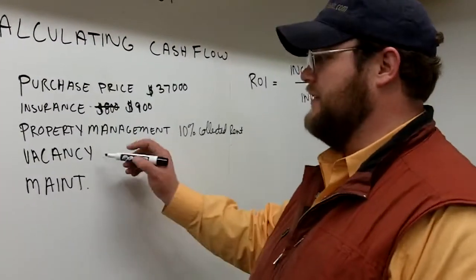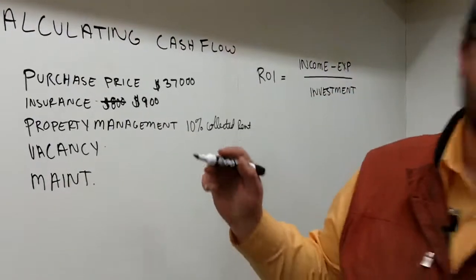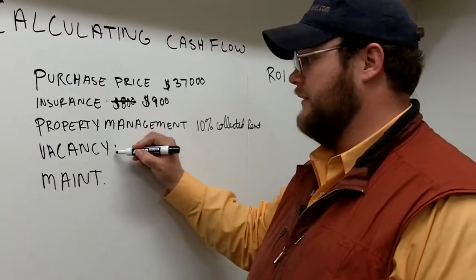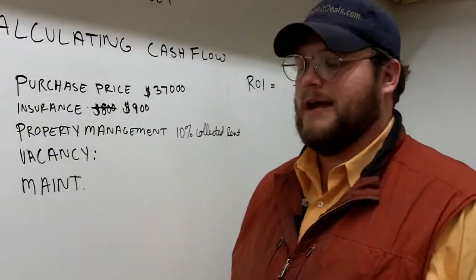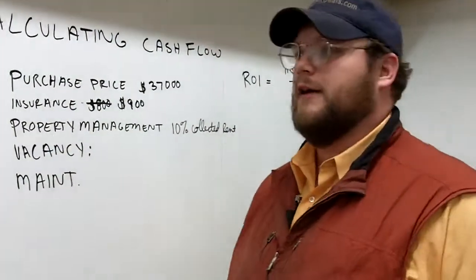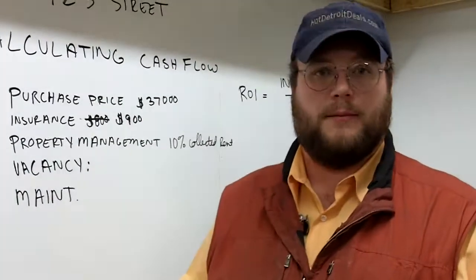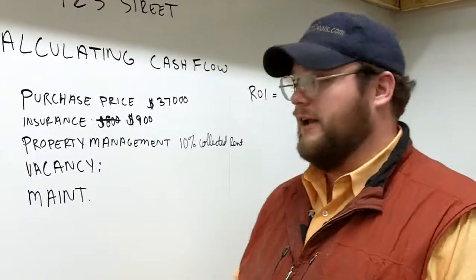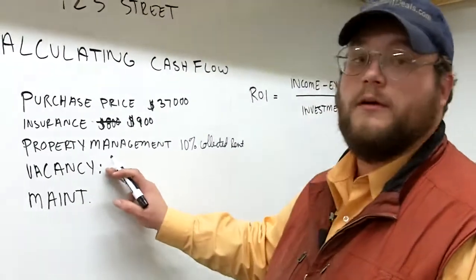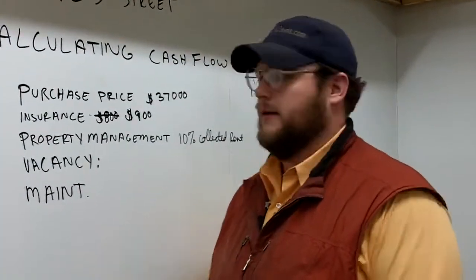A lot of this, though, is experience driven, because when they're taking these numbers, it's usually for an entire metro region, maybe not necessarily the area you're working in. Try and contact a real estate agent who leases a lot, or a property management company who leases a lot in that particular area to narrow it down, and then you're going to narrow it down further with experience. Now, I don't do rentals anymore.